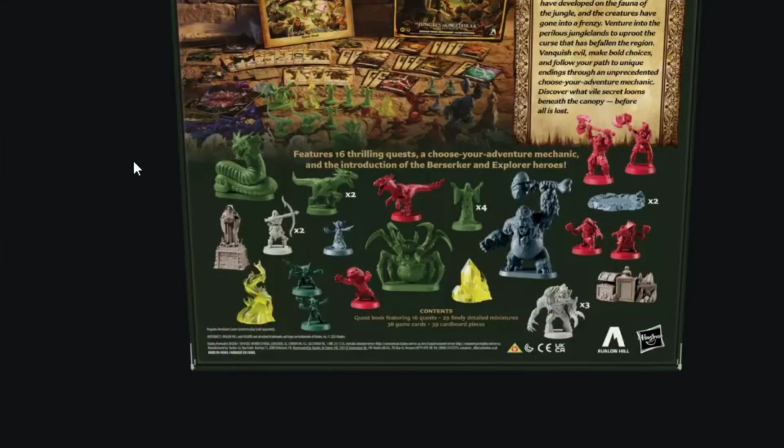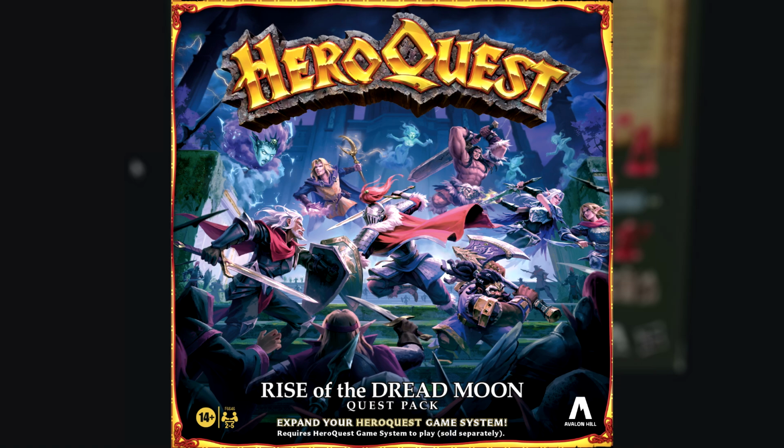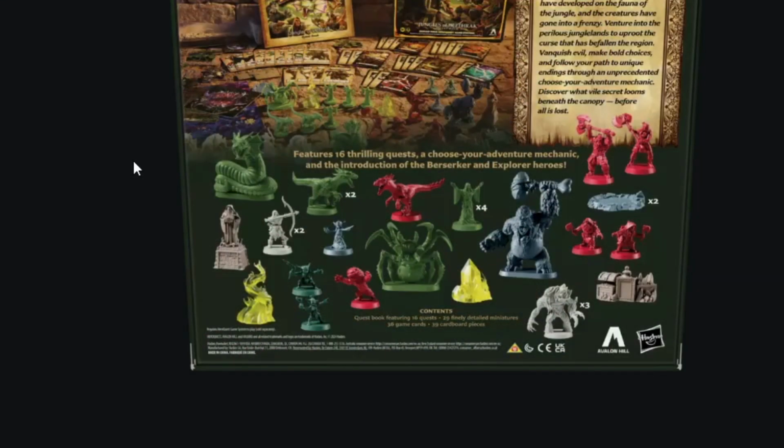So what exactly are my final thoughts for this expansion? I think this is only a good sign for HeroQuest. I'm glad to see Avalon Hill taking risks again, just as they did with Rise of the Dread Moon, and overall seeing it pay off, even if there's things that people don't like, like this little saber guy.